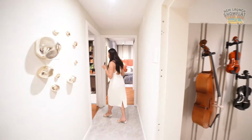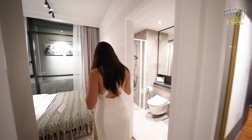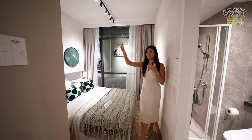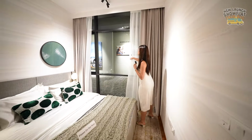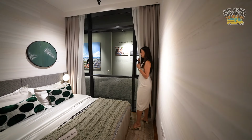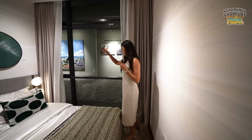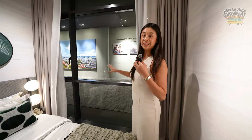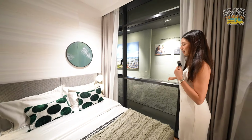Moving on here, this is where your junior master is. Definitely timber floorings with the same kinds of built-in cabinetry. Your full length floor to ceiling height windows with aluminium frames, as well as casement windows on the sides. This is where you'll enjoy the views, the same views throughout all your rooms that you'll enjoy in the entire balcony space as well.